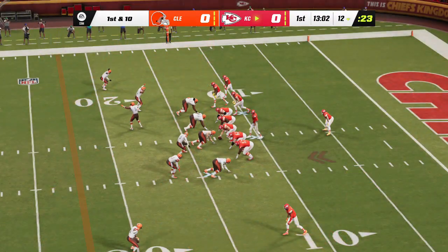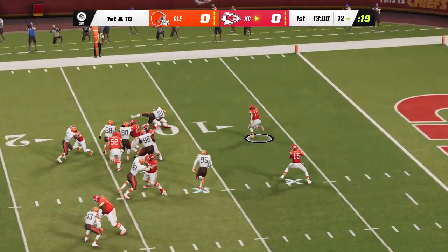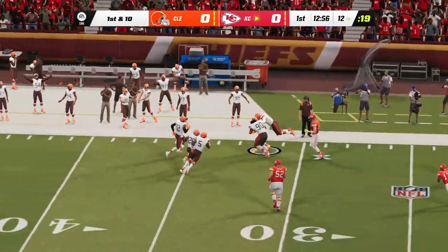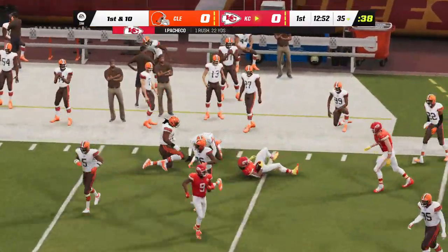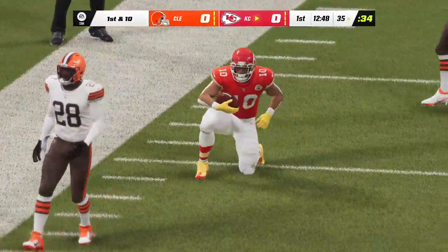Mahomes will lead the Chiefs up 1st and 10 at their own 12-yard line. They'll start this drive out on the ground. And he'll be taken down, but they've got this one up to the 35-yard line. That good for 22 and a first down.